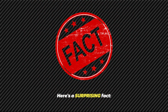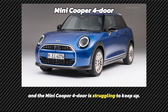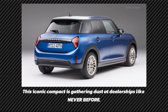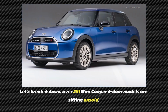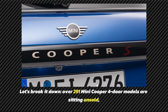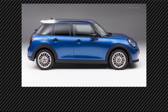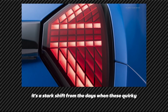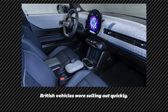Here's a surprising fact. Small cars are no longer the go-to choice, and the Mini Cooper 4-door is struggling to keep up. This iconic compact is gathering dust at dealerships like never before. Let's break it down. Over 291 Mini Cooper 4-door models are sitting unsold, translating to a massive 337-day supply. In car sales terms, that's a serious overstock. It's a stark shift from the days when these quirky British vehicles were selling out quickly.